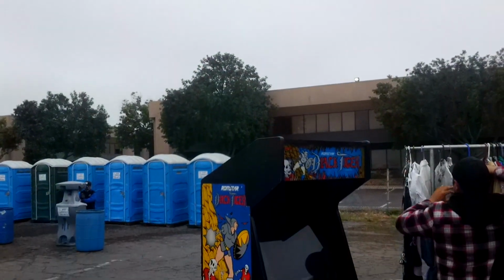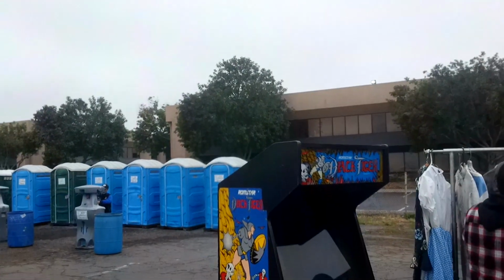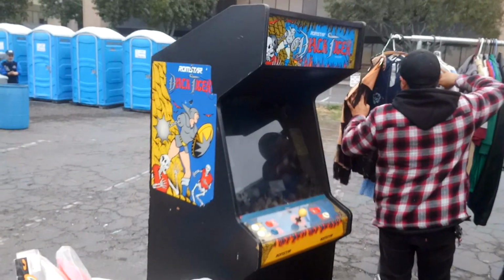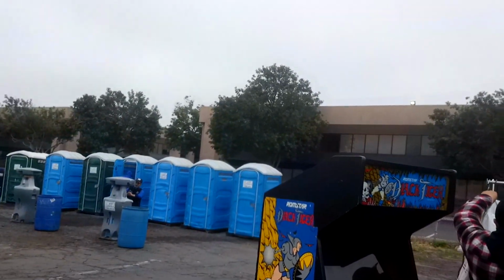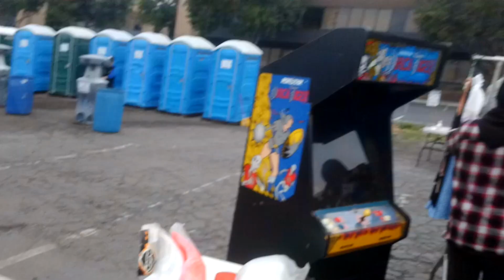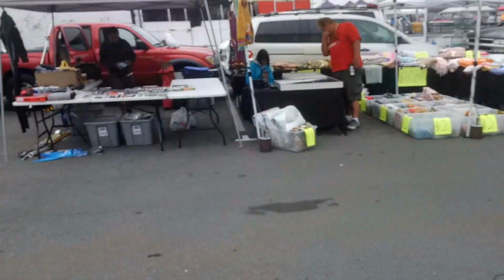like $5,000. Sure, new and modern arcade machines could cost $5,000, but never a Black Tiger in any condition. All right, cool. They don't see these often. Cool, no. Thanks. This, I think, is one of the most rare that they make. Yeah? Okay, dude, you're making stuff up. I'm not saying Black Tiger is a common arcade game, but it is definitely not one of the most rare. Yeah, the rare Black Tiger.